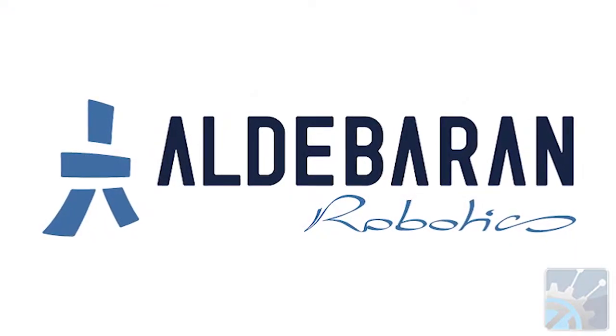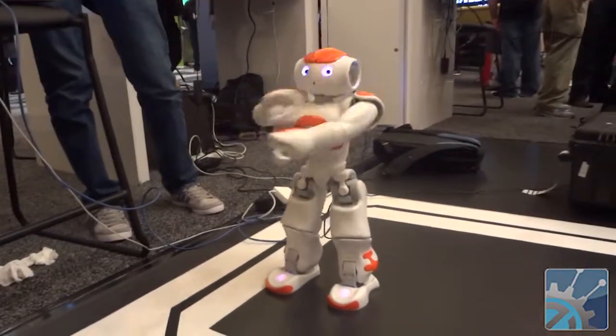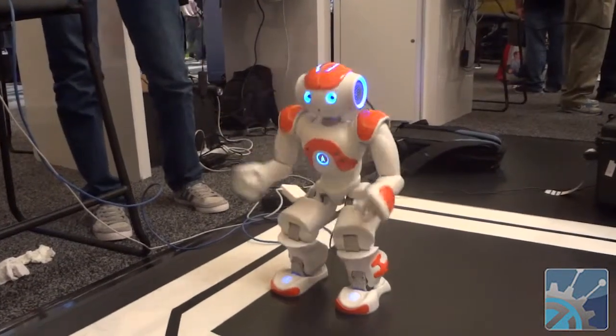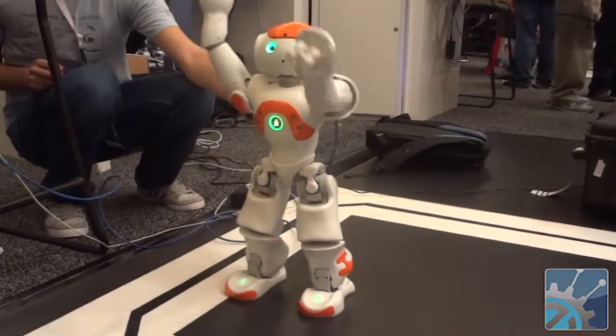There were some fun things at the show as well. Aldebaran Robotics had their Nao robot. This is a humanoid robot that's actually programmed internally in Python, but it has APIs so that you can customize it, and it will support Python, C++, and of course, Java. It does a pretty good job dancing as well.